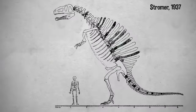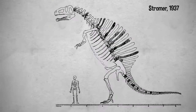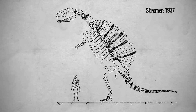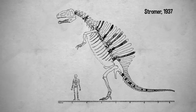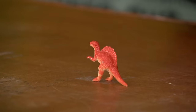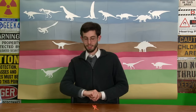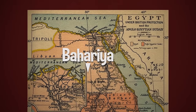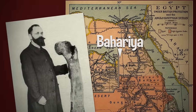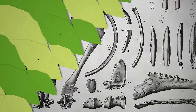The very first restoration of the skeleton based on the scattered remains that Stromer was working with in 1915 looked something like this, but now that we have so much more material to work with, we can throw out a lot of that. And I keep mentioning that we didn't have much material to work from, so let's break that down a little bit. In 1912, in Egypt, the Bahariya formation specifically, Ernst Stromer found fragmented remains of Spinosaurus.